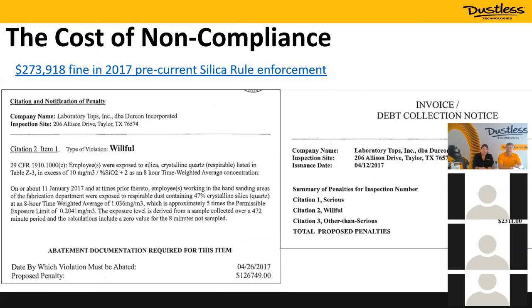Now, I will say that the silica violations are not as common as fall protection, lockout, tagout, the trenching hazards. Those things, they get fined a lot more. There are a lot more violations there. But you also need to realize that even if the injury that's happened on your job site did not involve silica, they will come in and they will roll additional fines on top of each other. So most of these fines are for multiple violations. And every violation that they see, every worker that is exposed to silica above the PEL could be an additional fine. So just keep that in mind.